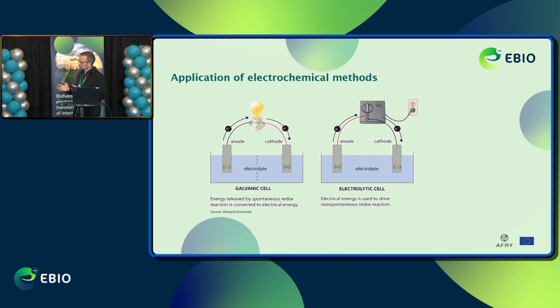On the other hand, to the right, we have the electrolytic cell, where we use an external source of electrical energy to generate a potential difference between the electrodes that forces the electrons to flow. This is then driving a non-spontaneous redox reaction. So in the EBIO project, we have been looking at this electrolytic cell, using electricity for driving a non-spontaneous redox reaction.